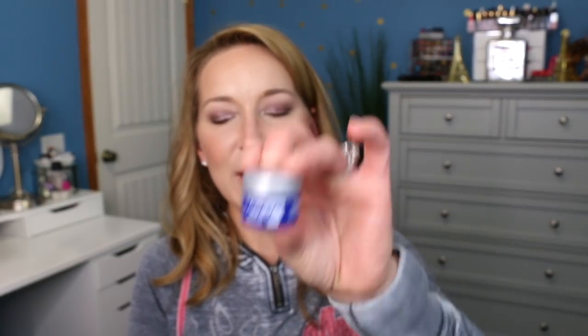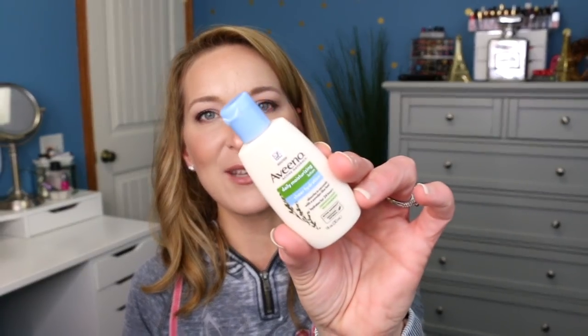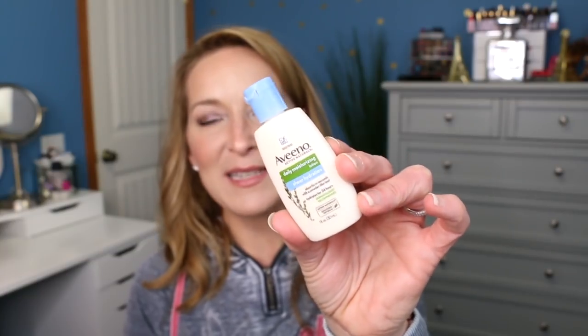So let me show you everything that's inside of here. So the first thing is a CeraVe. This is the CeraVe Healing Ointment. So this is really good for dry skin, dry hands, all kinds of things that are dry. The next thing is the Aveeno Daily Moisturizing Lotion. You guys know I just recently tried this, so I was like, you know what? That's awesome. They get to try it as well.